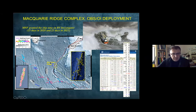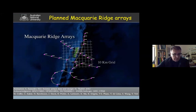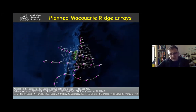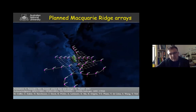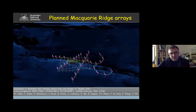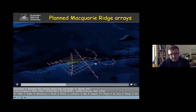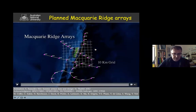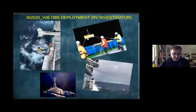So you can see the Macquarie Ridge complex location, and you can see the design of our array. At the time I first wrote the first proposal, we were worried about the weather and the waves. But in terms of the design, you can see here in this animation its spatial relationship with the Macquarie Ridge itself, with its bathymetry. You can see the X-ray shape in the north and the spiral arm in the south. And you can appreciate how steep the Macquarie Ridge itself is.